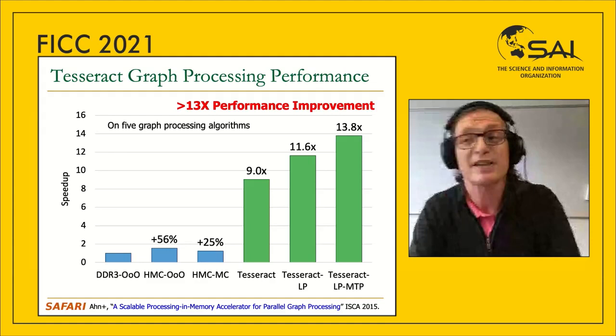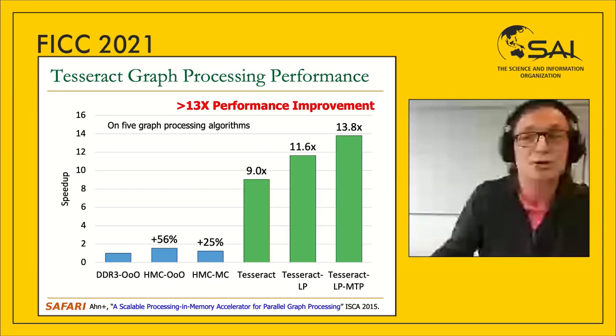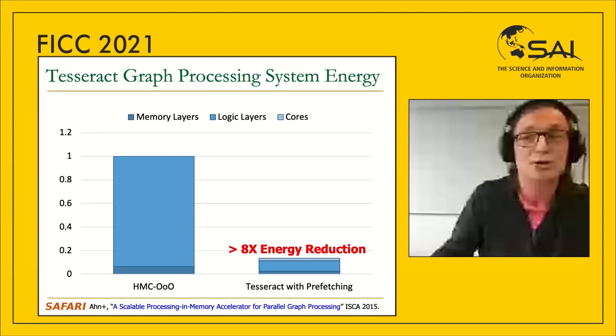Later work, upon our work, this is data from 6 years ago, as you can see, but later work actually shows that by doing better optimizations, you can get more than 2 orders of magnitude performance improvement, more than 100x. And I could go into this, energy improvement also measured. Essentially, we get close to 1 order of magnitude energy improvement. And later work, dropping down a bit.